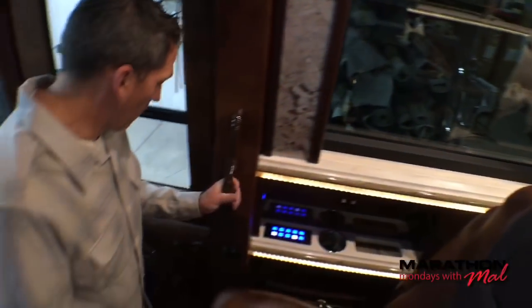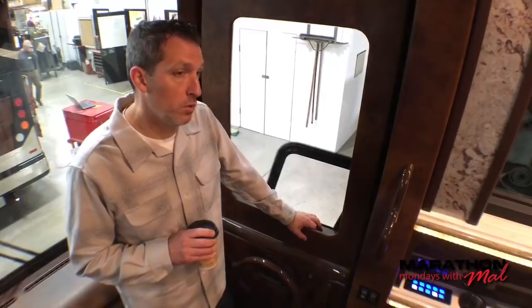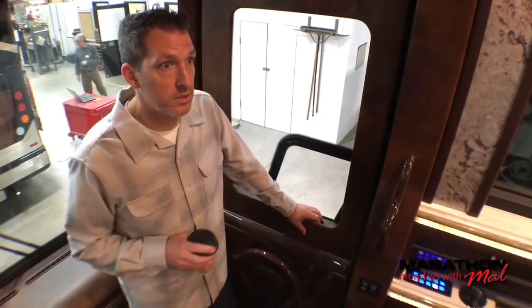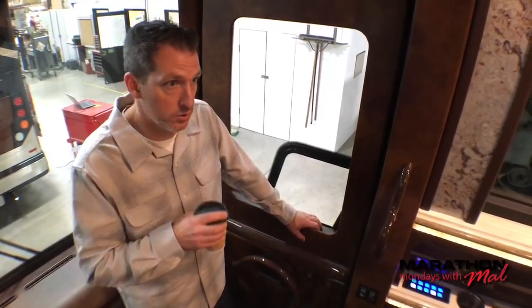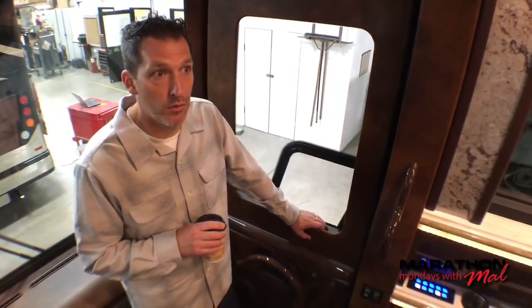That's a good point. I mean, bringing six people into a 45-foot, and we're not talking little ones. Adults can comfortably sleep on these sleeper sofas and in those bunks. So you can comfortably sleep six adults in this 45-foot Prevost chassis.